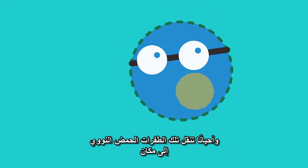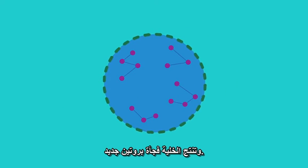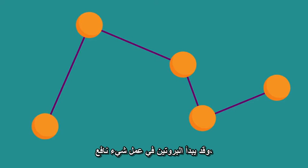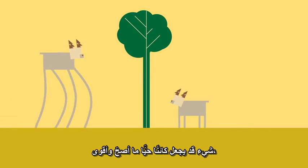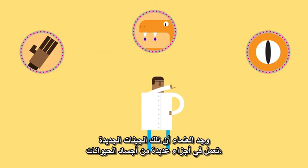Sometimes those mutations turn the DNA into a place where a cell can start reading it. Suddenly, the cell is making a new protein. At first, the protein may be useless or even harmful, but more mutations can change the shape of the protein. The protein may start doing something useful, something that makes an organism healthier, stronger, better able to reproduce. Scientists have found these new genes at work in many parts of animal bodies.